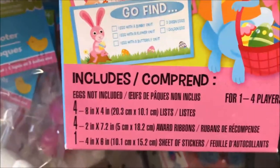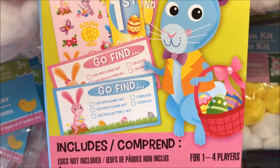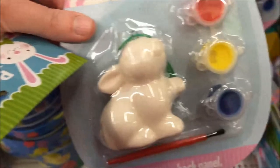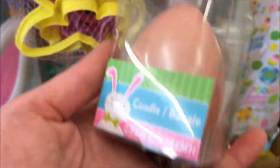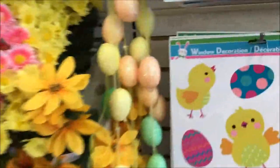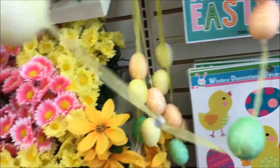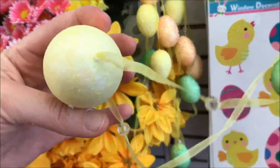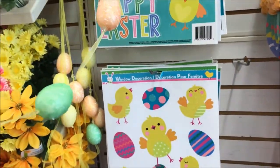Bunny shoots balls. Easter egg scavenger hunt. Well, that's cute. I wonder, there's the bunnies. I think I'm gonna get one of these too. Look, they've got candles shaped like eggs. Look, guys, it's a 6-foot egg garland. It's foam eggs with a ribbon threaded through and beads. 2, 4, 6 eggs.